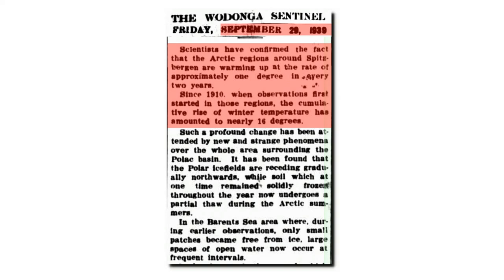Since 1910, when observations first started in those regions, the cumulative rise of winter temperature has amounted to nearly 16 degrees. In 1940, it was reported that the ice of the Arctic Ocean is melting so rapidly that more than 1/3 of it has disappeared in 50 years.